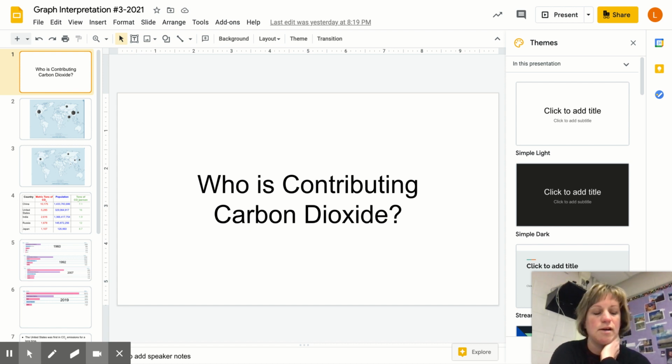So we understand now that carbon dioxide has the ability to trap heat because it can absorb infrared photons. That's the scientific way to say trap heat. And so we also are understanding that burning fossil fuels produces CO2, almost pure carbon dioxide. And so we know that burning fossil fuels is leading to this increase in global temperature. So now we want to know, where is it coming from?